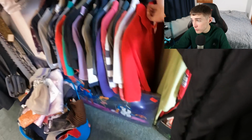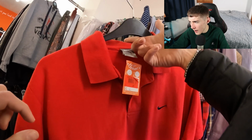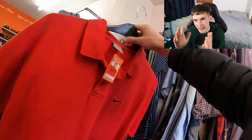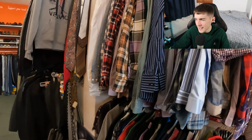Then I come across this red Nike, just the Nike swoosh polo. I think it was about £7 or £8. I think that was the only thing that put me off. And I thought the Nike tag looked a little bit weird. The letters were really squashed together and it just didn't look right. So I didn't want to buy it just in case it was fake. I ended up picking up all three of those items.